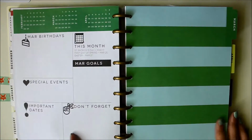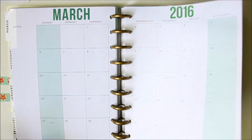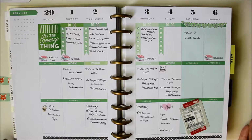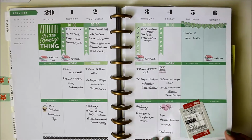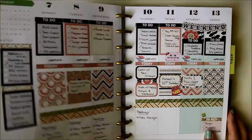But yep. So now moving on to March. Basically up until I started buying printable sticker kits, I just kind of jotted random things down. I maybe stuck down random stickers if I had them handy. But other than that, it was mainly just the to-do list that I felt like I needed.